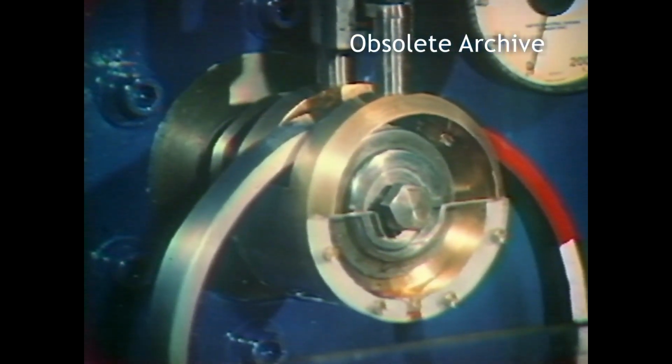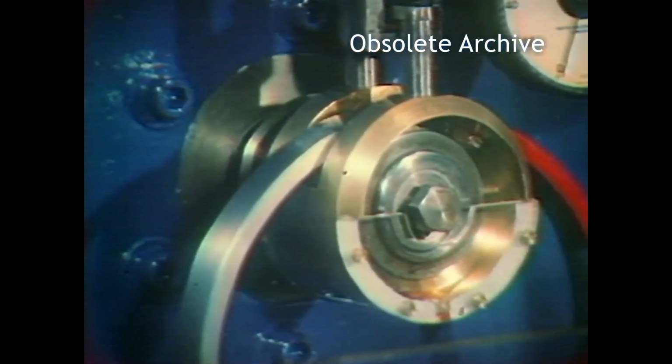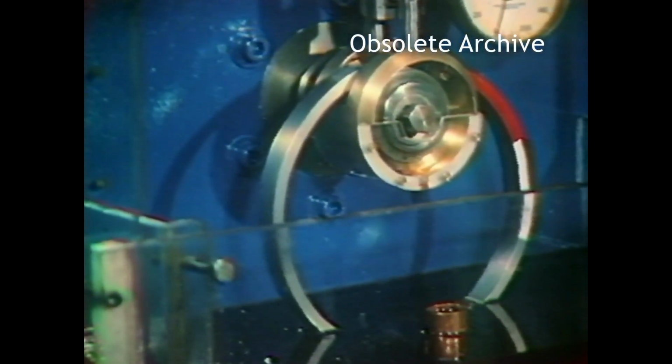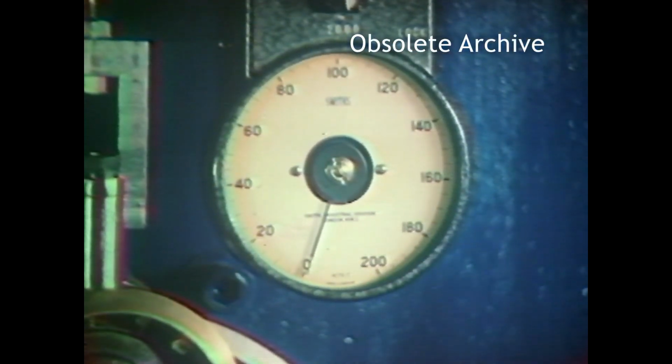In the centre is the shaft, and the bearing which surrounds it has a cutaway section on the upper half to allow the oil ring to rest on the shaft. The bearing is loaded vertically upwards. The lower part of the oil ring dips into an oil bath. The tachometer here will measure the shaft speed up to 2000 RPM.